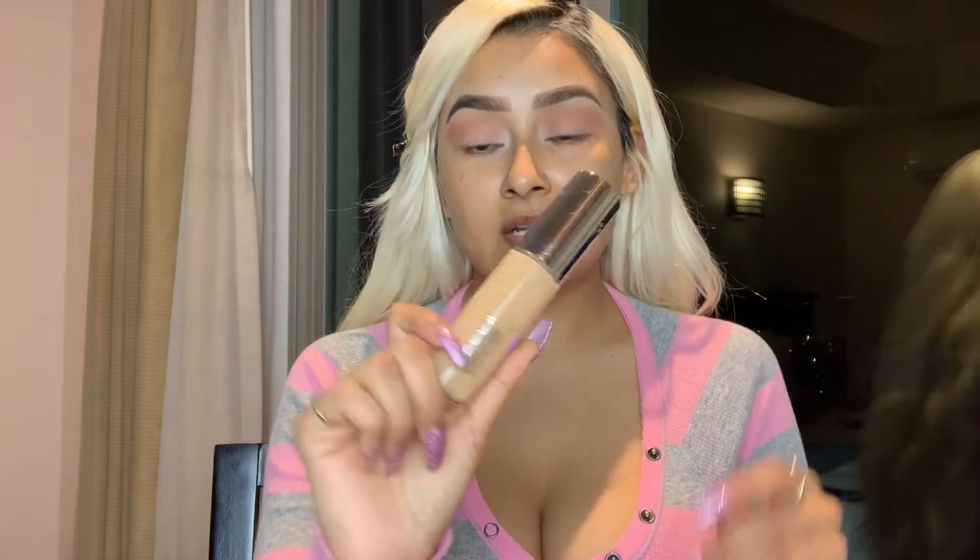And this is the foundation that I use. This is the Becca Cosmetics Ultimate Coverage. So this foundation is super full coverage, and I love it so much.